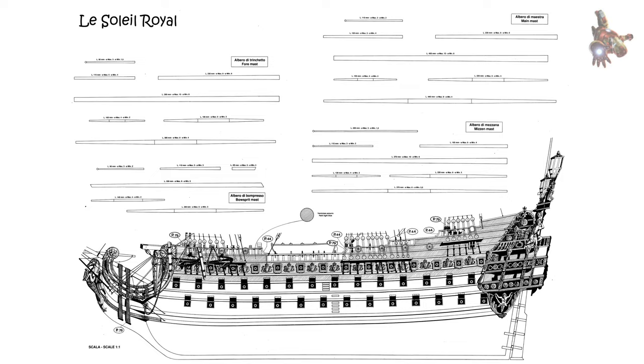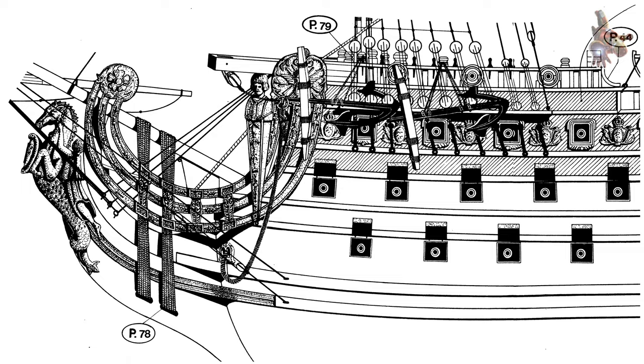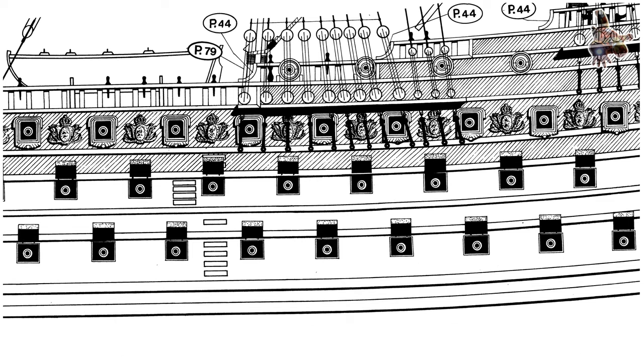When the tide changed at 2100 hours, the Allies weighed anchor. Tourville pursued, but instead of ordering a general chase, he maintained the strict line of battle, reducing the speed of the fleet to that of the slower ships.